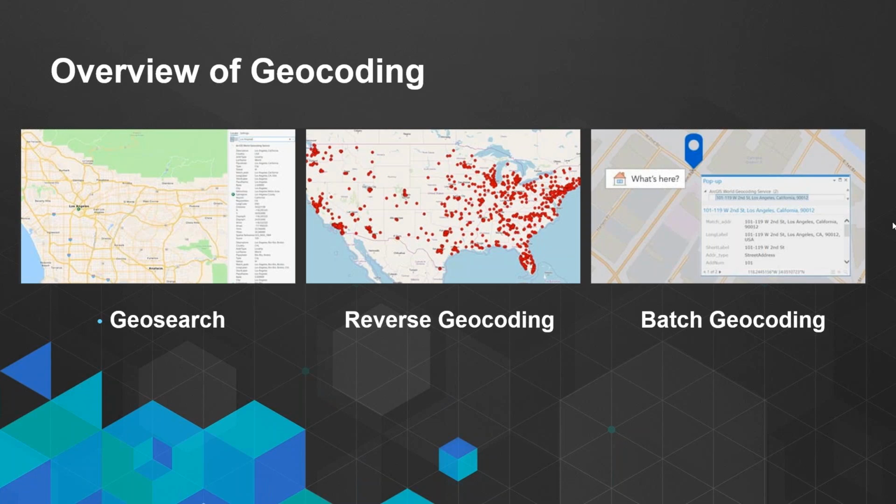So if I have an address, we think of that as GeoSearch. Tell me where this XY location is. Reverse geocoding is I know where the XY is, or I can right click on the map. I want you to tell me what is the address here.